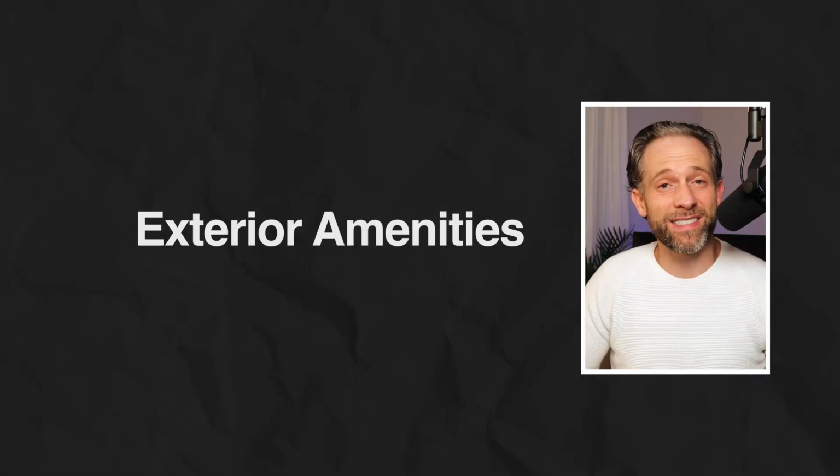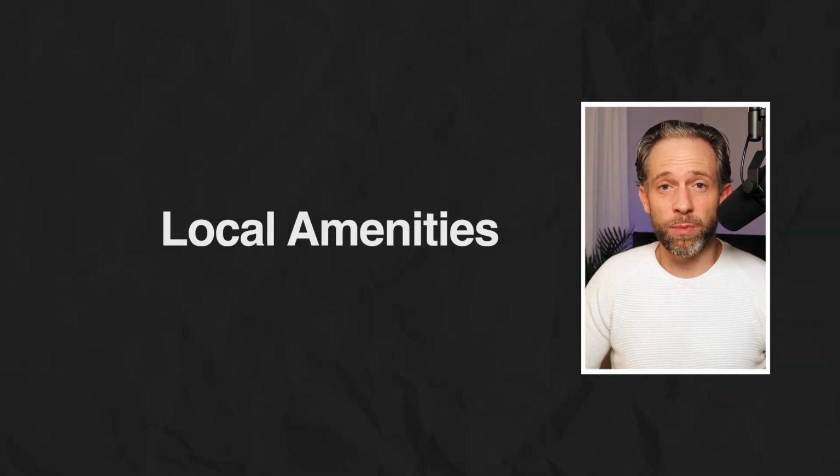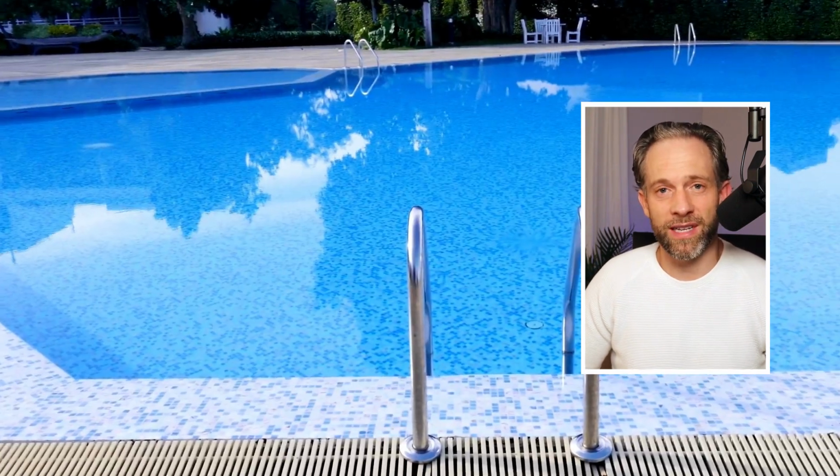Number 8, we have exterior amenities. So do you have a barbecue outside? Do you have a pool? Those types of things. Number 9, local amenities. Is your property part of a community association and your guests have access to tennis courts or community pools or things like that? We want to have as many amenities in our listing as possible, right?